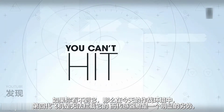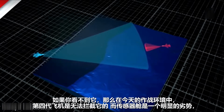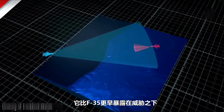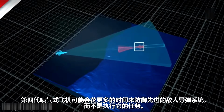The F-35's stealth also makes life extremely difficult for enemy fighters. Not only is the F-35 difficult to locate on radar, the F-35's powerful sensors let it detect enemy aircraft long before it's ever seen and enable it to be the first to shoot. And first to shoot usually means first to win.